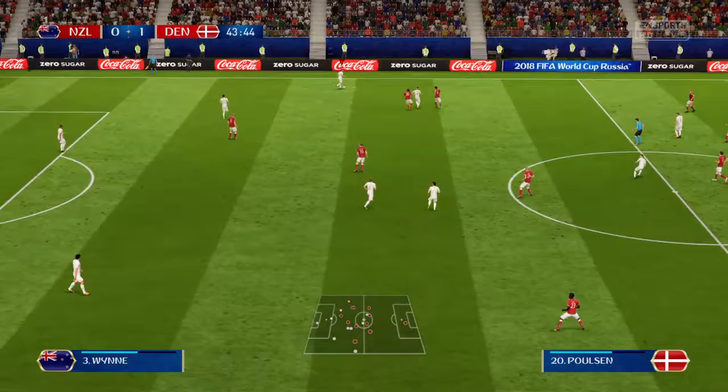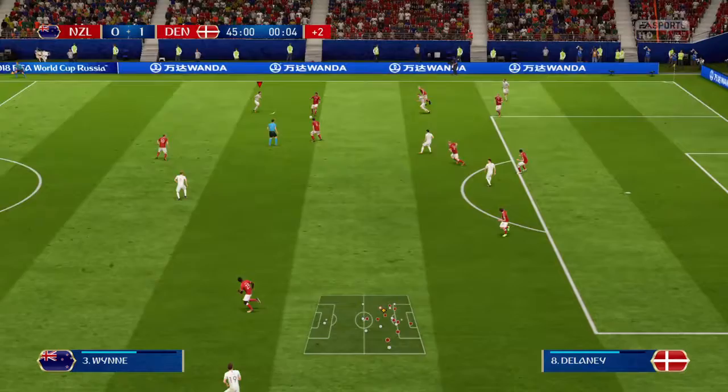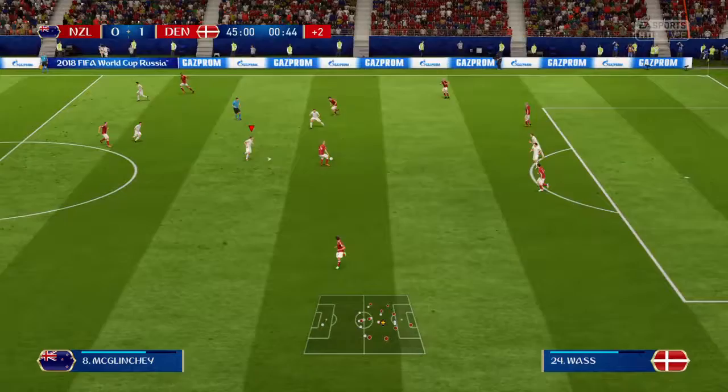Thomas. And here they are, on the attack. Thomas. Here comes the challenge. The referee has indicated there was added time coming up. There will be 2 minutes of it. Added time. Daniel Vass.